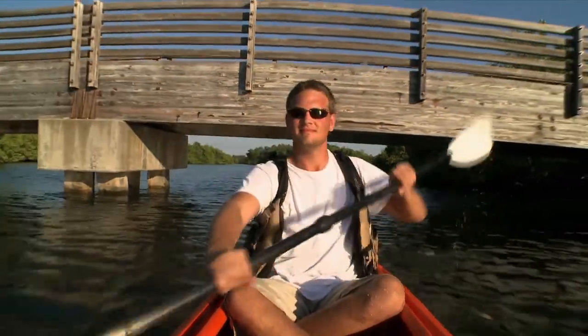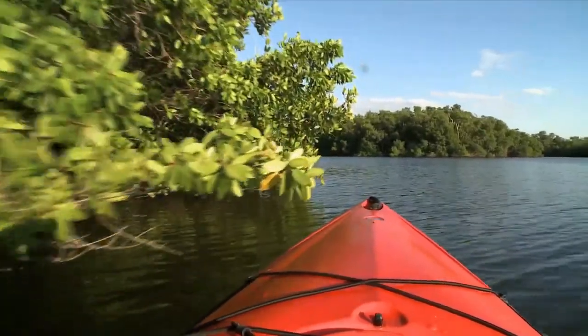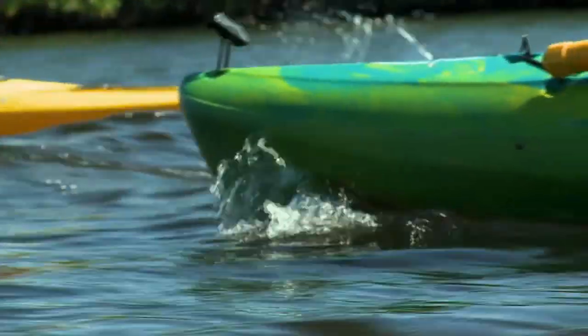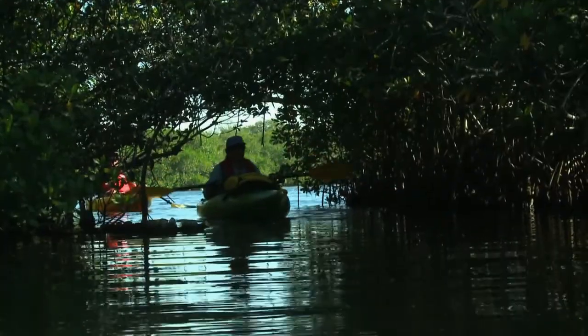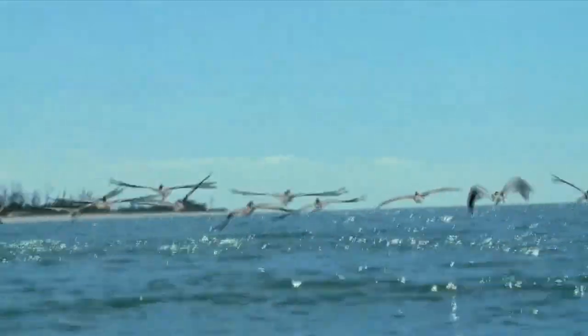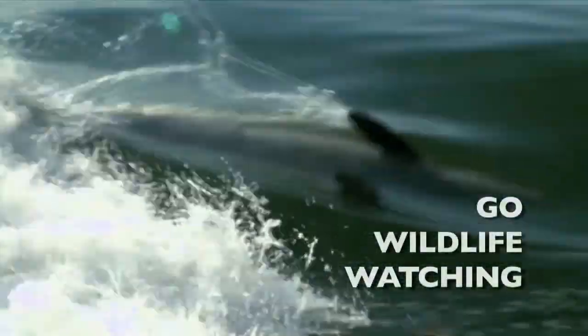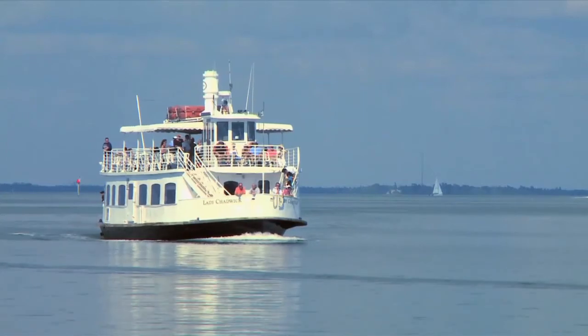Both novice and pro paddlers can navigate the pristine waters of the Great Calusa Blueway. Kayaking is supreme. Canoe and Kayak magazine many times over has said that we are one of the top 10 places in the nation to paddle. We have a good chance of seeing lots of wildlife here.